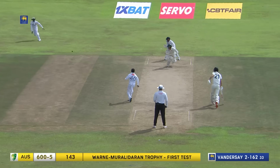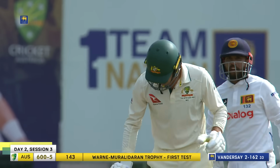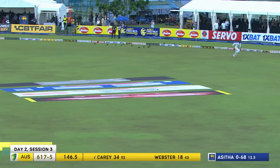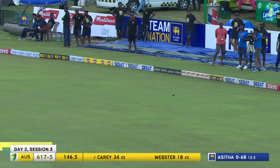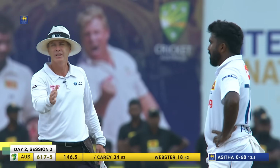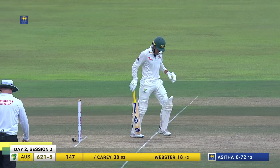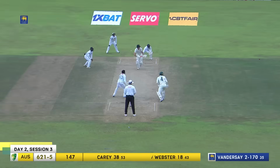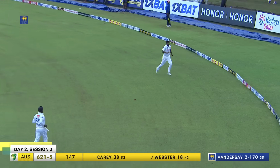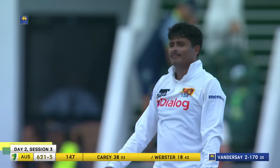Van der Sate getting turned from almost in line with the stumps. Oh, brilliant. That is brilliantly done. Timing is perfect. They get a boundary. Now that is after 100 balls that they get the boundary, Australia. Using that long reach. Might go for 4, it does. What timing that time by Webster.